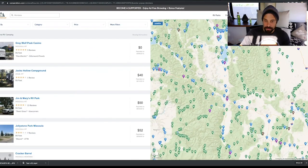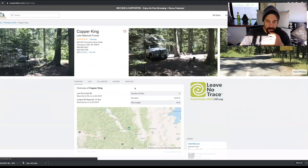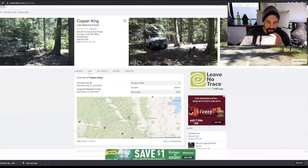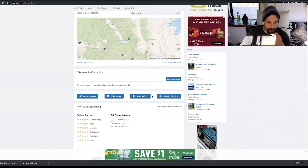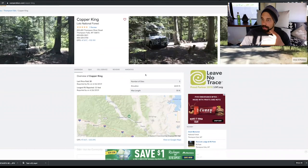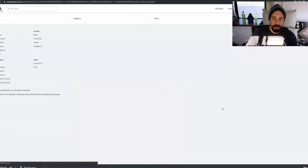I mean, all these spots, most of the green ones are the ones that are going to be cheap to free camping. So this looks like a free spot right here. And we'll just dive into this just to look. 5 sites, 50 foot. So it doesn't say how much he paid. I mean, we can go through this, but a lot of these spots are free. So hopefully that gives you a little bit of an idea of how I do find these sites.